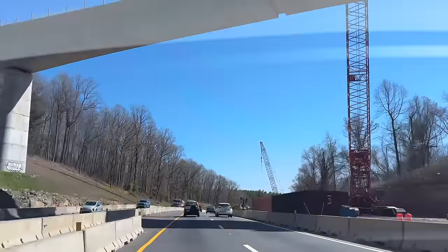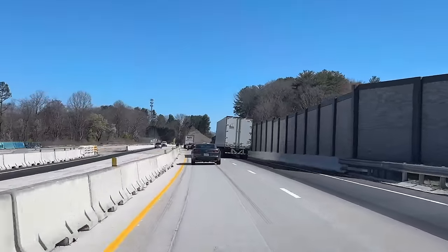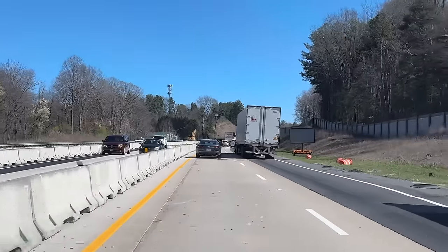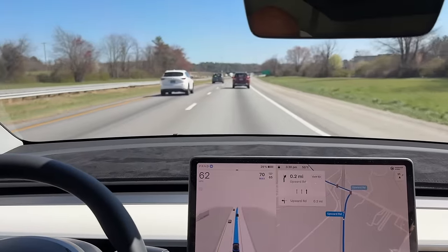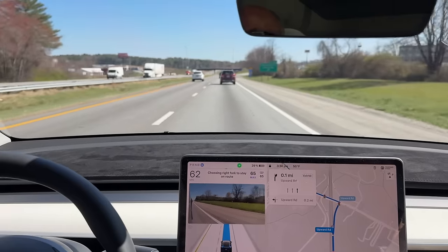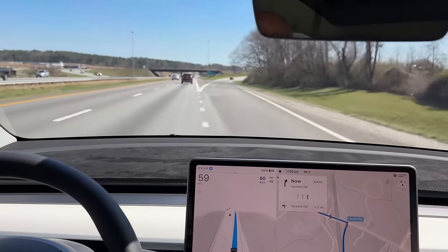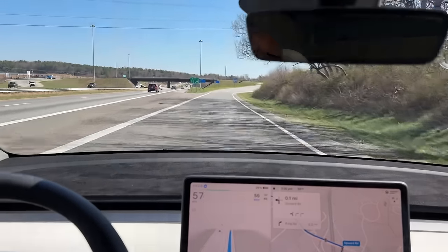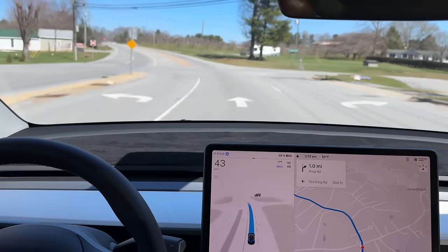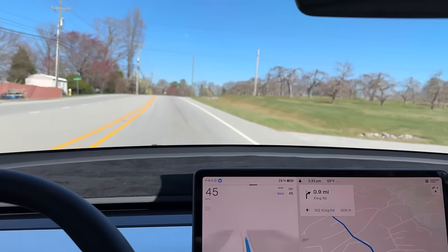Guess where we are again? Yep, going by the Blue Ridge Parkway. We are continuing down Interstate 26. Got a ways to go yet, another 4 miles. This is our exit. And then we'll make a left up here. Yeah, we came to a right turn here and moved from the right lane to the left where we need to be. Hey, look, moon's up.